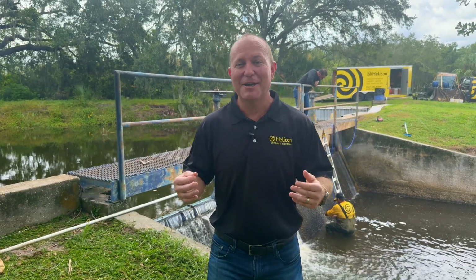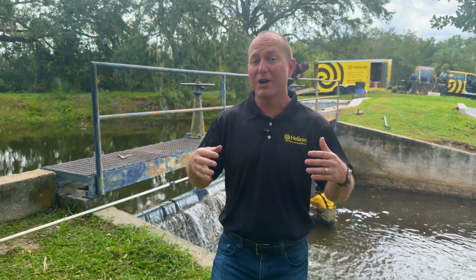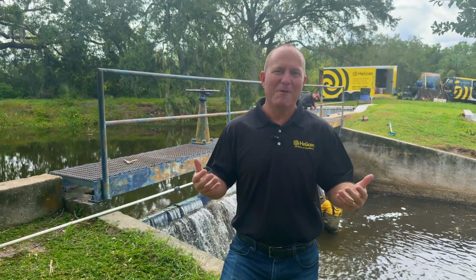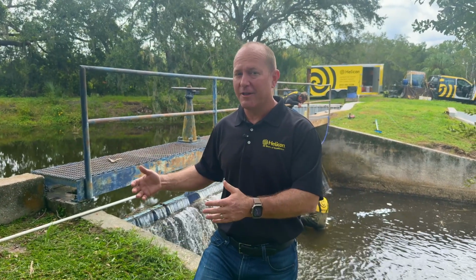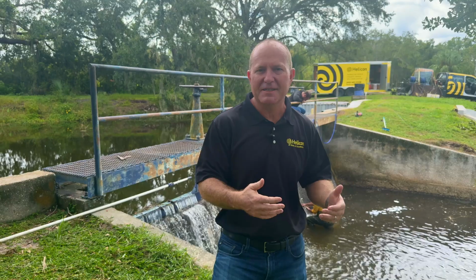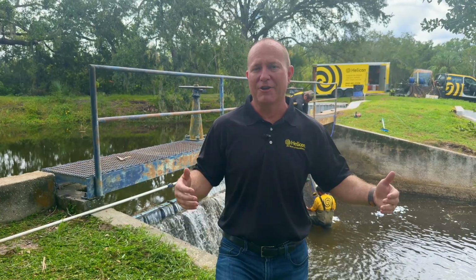All of these issues add up to a structure that can no longer be trusted. And in Florida, with hurricane season upon us, heavy rains, rising stormwater, and rushing water make these repairs more urgent. So you might ask yourself, why does this matter? Because if the dam were to fail and water were to rush downstream, this could flood out homes and businesses, affecting roads and utilities, and causing a major negative impact to the surrounding community.